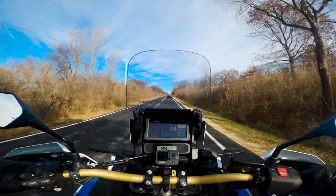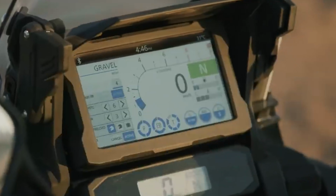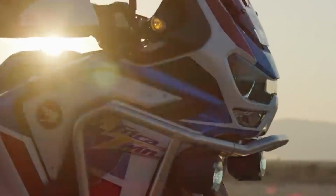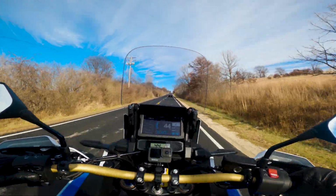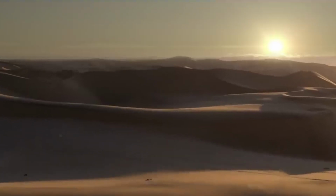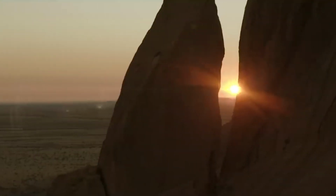The 21-inch front wheel is very off-road friendly, and while it can get a little squirrely on the road, there's enough adjustability on the bike to offset that on the road. Especially with the on-the-fly electronic suspension of the Adventure Sports. While a beginner off-road adventurer would struggle a bit off-road, there's enough adjustability to give a beginner a bit of an advantage. If adventure touring is your thing, there is also a ton of adjustability to meet your needs.